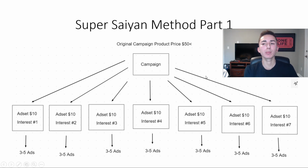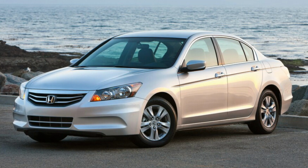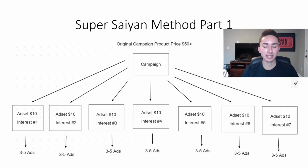Now obviously, if the price of your product is really high ticket, like $200, $1,000, $800, I don't know what you're selling, like used cars or furniture or whatever it is, then you do want to raise the budget from $10, because obviously if you're selling an $800 product, you're not going to get a sale just spending $10 on your ad sets. It's very, very unlikely. So what you're going to do is raise the ad set budget to 50 to 100. So you want to get to a certain point where if after 2-3 days you don't have a sale, then you probably should kill it.